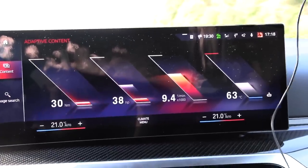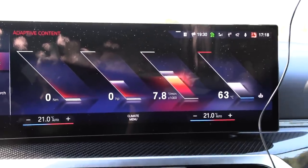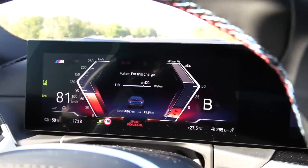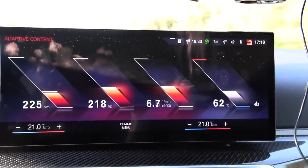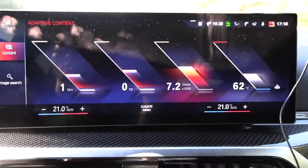Oh, okay, slow down a little bit more. Let's try to hammer some more here. Okay, just lower the speed. Okay, and then floor it. Okay, ready? 200. Okay, seems like at least 200 is the minimum here. Oh, well.